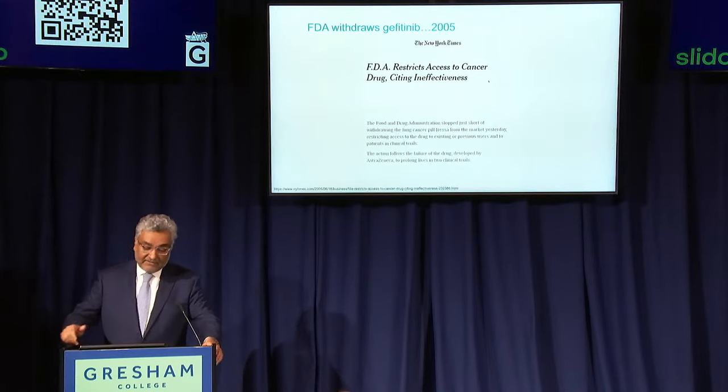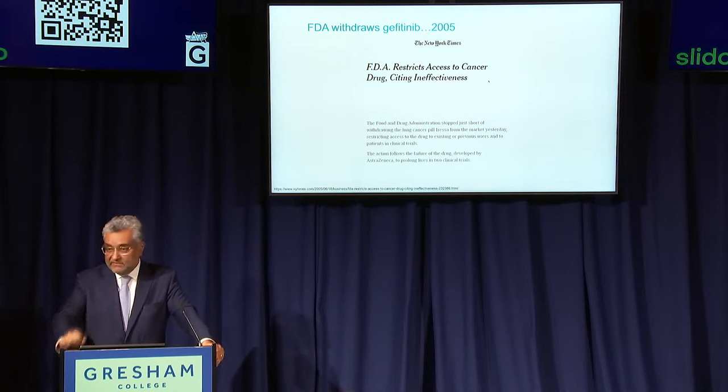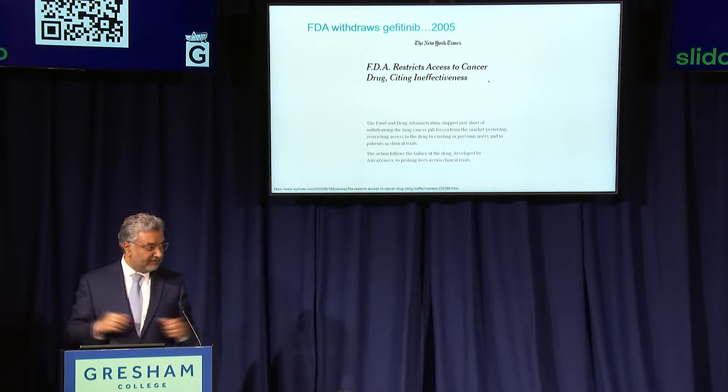Subsequently, AstraZeneca did a large clinical trial. They randomly allocated several hundred patients with lung cancer to receive either gefitinib or not, to see whether the drug worked. And unfortunately, and this was really shocking to many of us, and I remember being an oncologist at the time, it demonstrated that on average, patients had no benefit from the drug. They didn't live any longer.